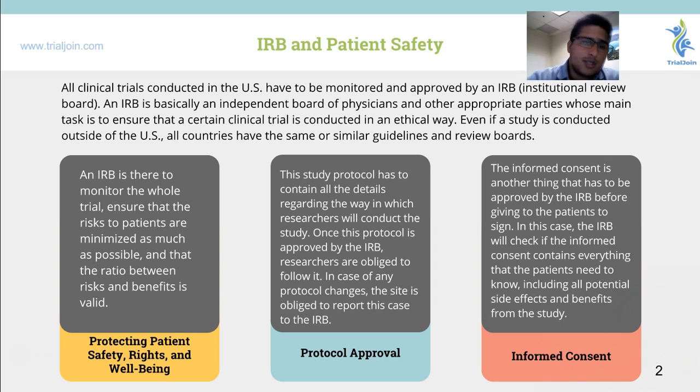So all clinical trials conducted in the U.S. are monitored and approved by an IRB, which is Institutional Review Board. Basically an independent board of physicians and other appropriate parties whose main task is to ensure that clinical trials are conducted in an ethical way in terms of making sure that the patient is always being protected. Even if a study is conducted outside of the U.S., all countries have some guideline or review board to ensure that the study that is taking place is being conducted ethically.